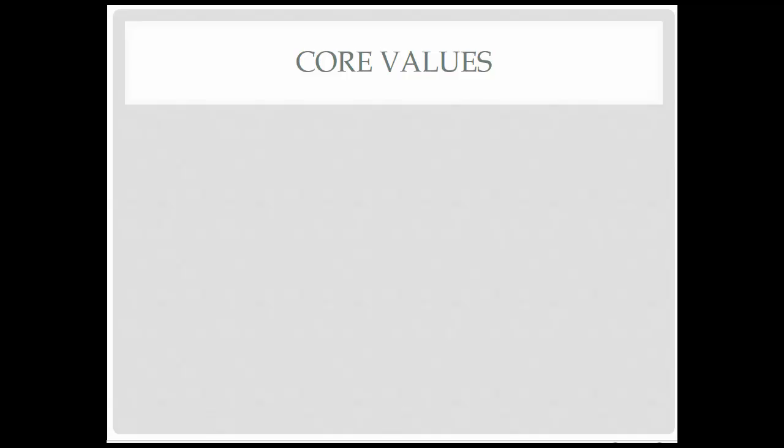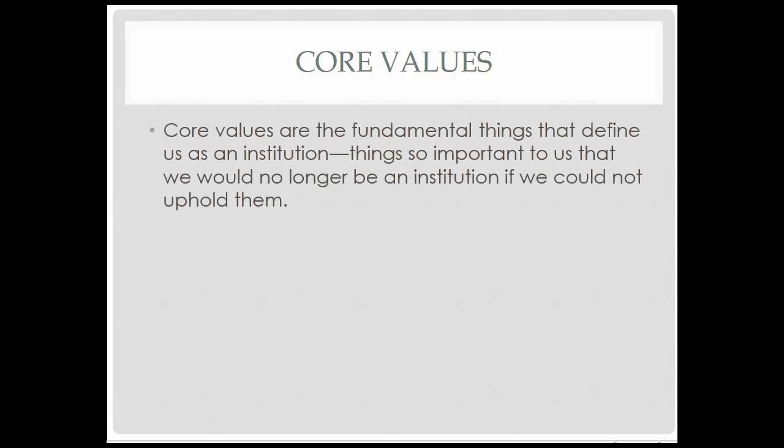Once we've affirmed and articulated a mission statement, our next task is going to be to create or to affirm a set of core values. And the core values are ideas, ideals that are so important to us as an institution that we can't even imagine not having them. That if all of a sudden we could no longer express these values, we would pack up and say there's no point anymore of even being us. We're all going to get into another line of work. And these are things that are completely non-negotiable to us.